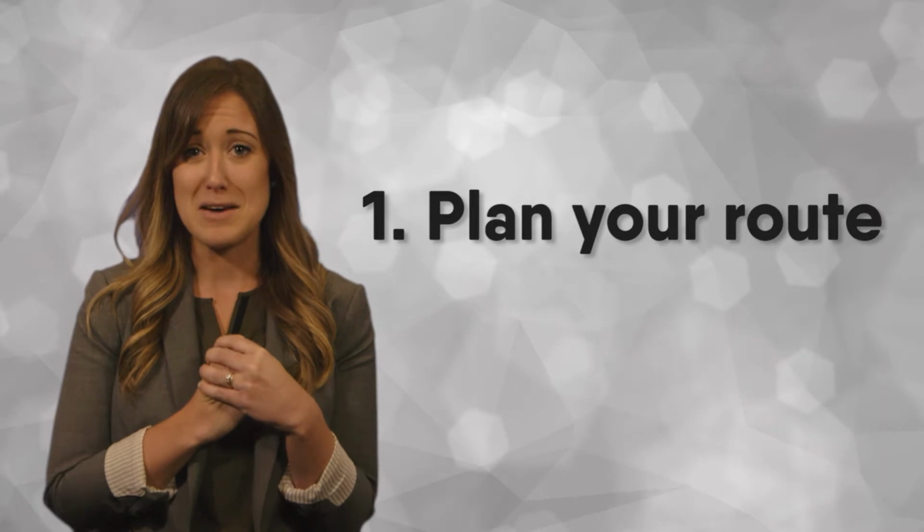There are tons of people running around, lining up at the most popular booths, and several mini conversations going on at once. So let's get strategic about this. A little bit of preparation goes a long way, and here are 6 easy steps you can do to make the most out of your next career fair. First, plan your route. Do not go in without a game plan.